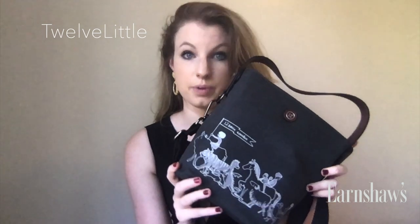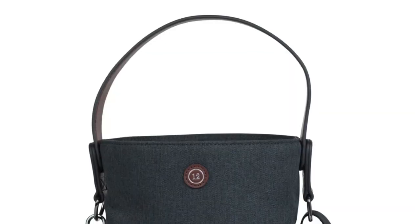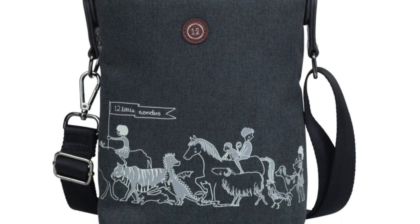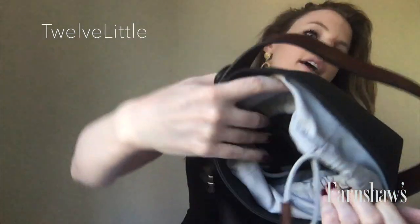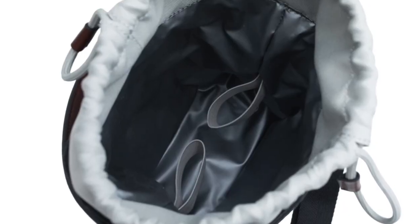Okay, last but not least, we have 12 Littles Bottle Bag. So this is a bottle bag that was designed in collaboration with Sarah Jane. She's a very talented author and illustrator. The bag features Sarah Jane's whimsical parade print. I'll give you a closer look at that here. It's made to fit 3 to 4 bottles. It has little holders on the side where you can put 2 bottles securely and then you can fit some in the middle.